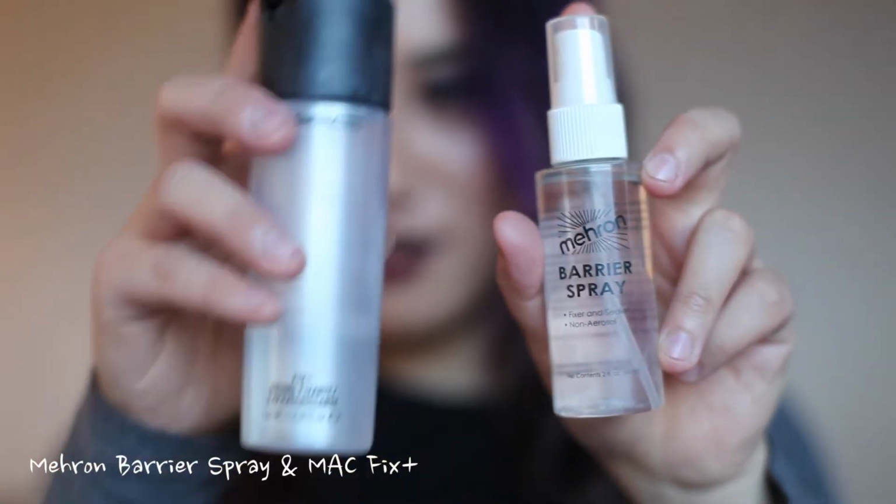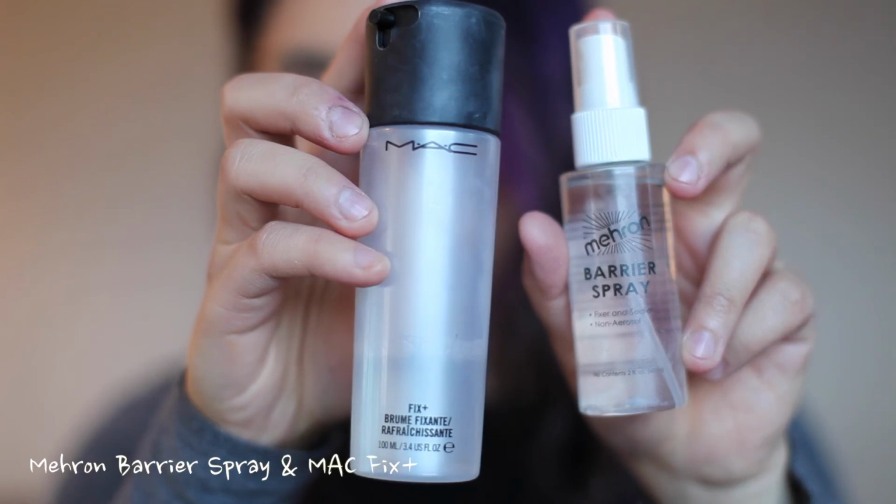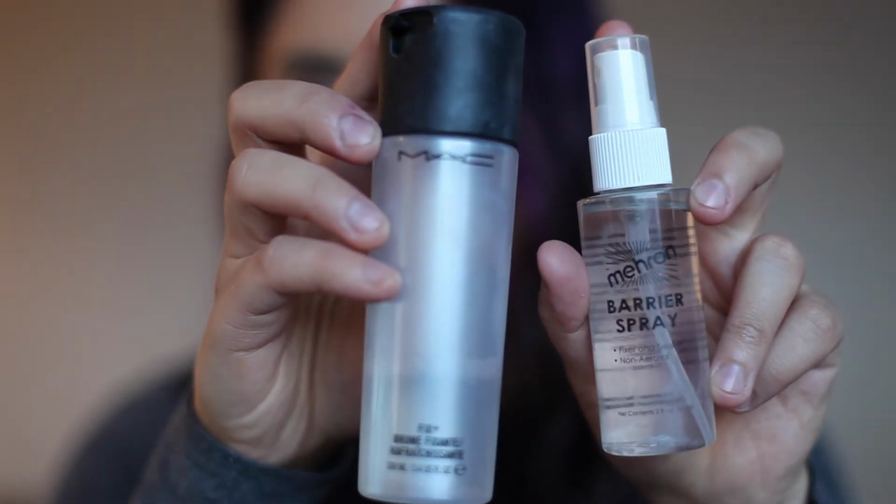The last thing I want to touch on is how I apply them. I use the pinpoint concealer brush, and I may also use a sponge or even the beauty blender. You can spray setting spray on it. This is the MAC Fix Plus, and there's also the Miron barrier spray, which works really well as well. Just spray it over your sponge and dab it on, and it sets it as well. I feel that really helps.